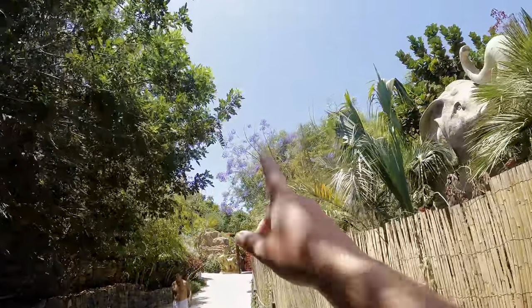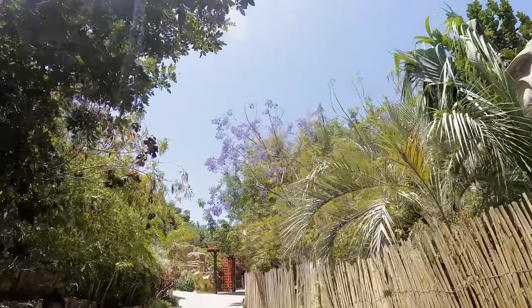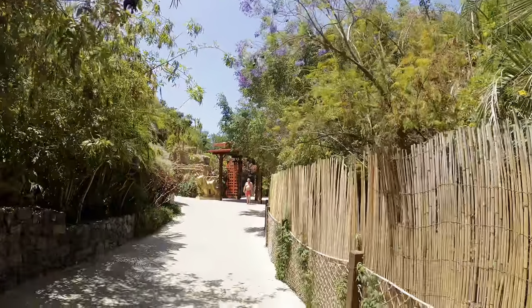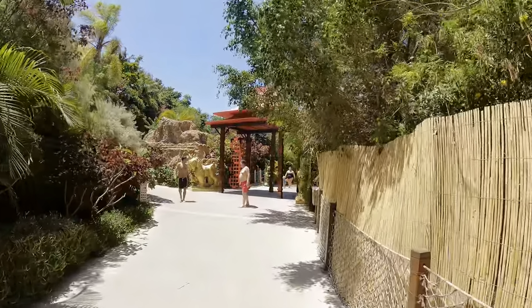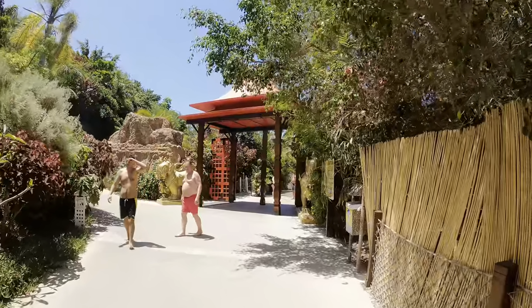Coming in the summer, May time, everything is all in bloom and the colours around are just stunning with the blue sky. Smells even better, aren't they? You can smell. I just love the immersion in here. You really don't feel like you're in Tenerife when you're in here.